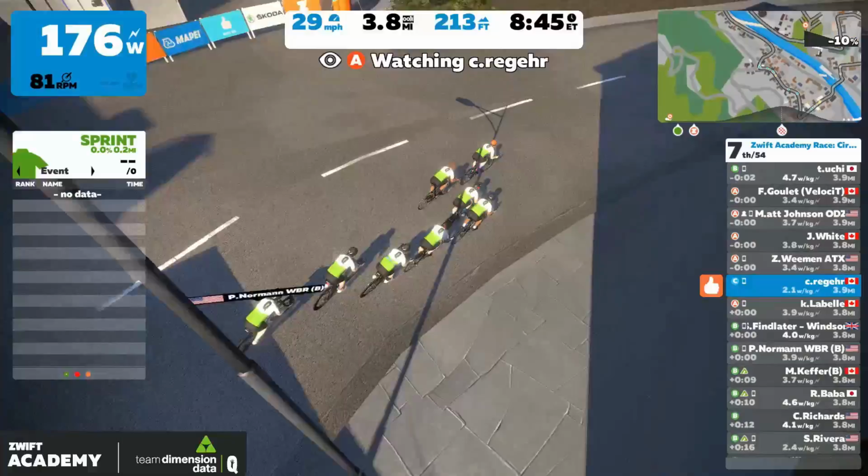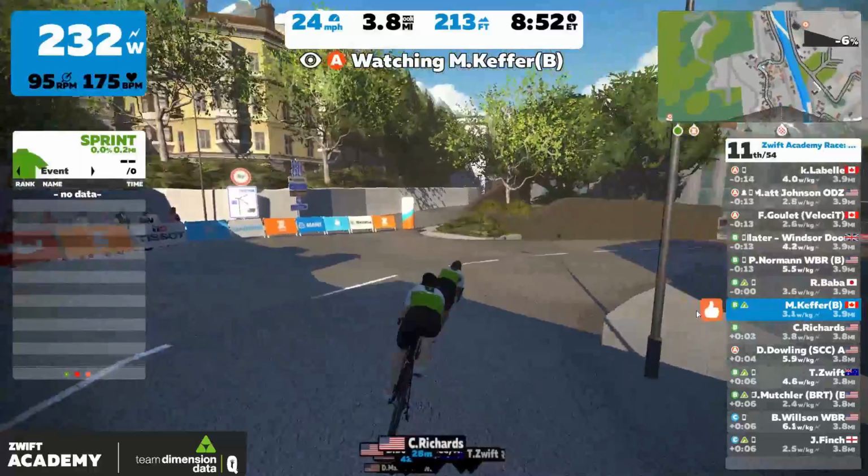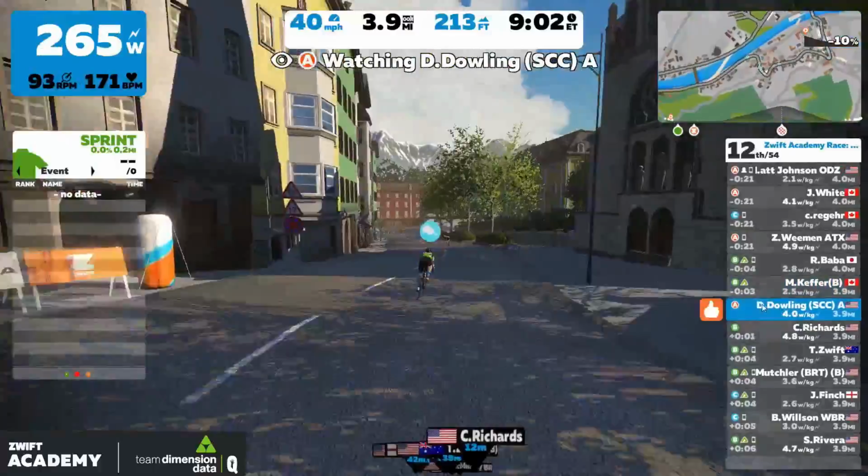Now, Kefir here along with Baba, they've got their work cut out for them. They can close this down, 173 beats per minute, most likely up and over threshold as we're seeing that heart rate drift way out there for Kefir. Richards is there as well, coming right on through. Now, an aero power up, though, coming from, it looks like, Dowling here now, 4.0 watts per kilogram.